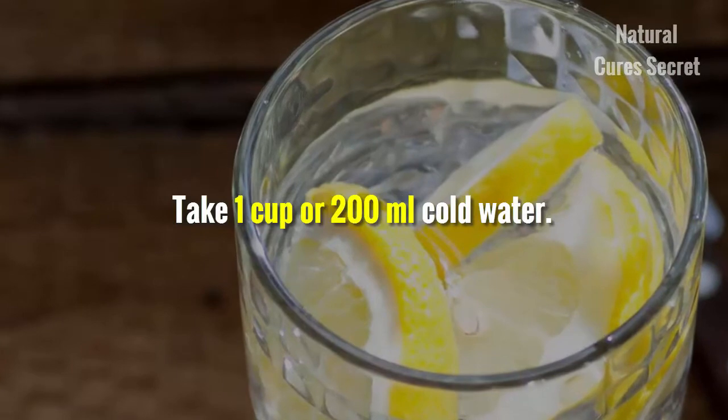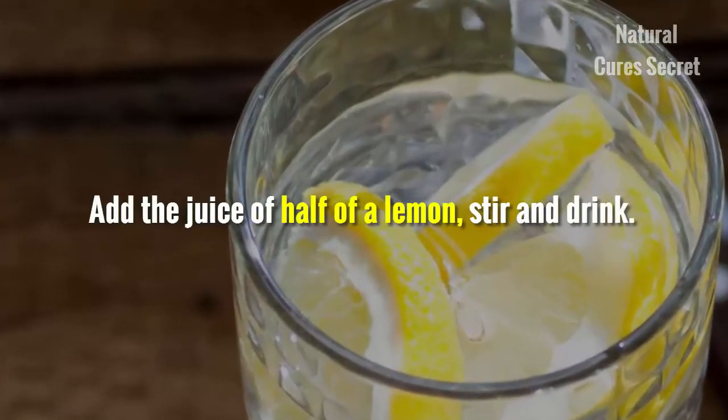Take 1 cup or 200 milliliters cold water. Add the juice of half of a lemon, stir and drink.